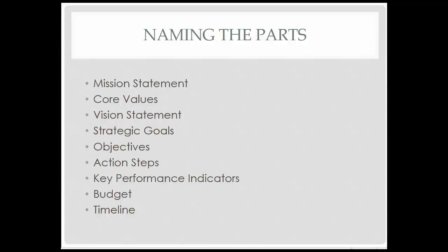When this is all over in May, when we have a strategic plan completed, we're going to have what I anticipate will be about a 30-page document, and it's going to have 9 different kinds of things in it, the 9 elements of the strategic plan. And I want to go over each one of these in this very brief presentation. We're going to have a mission statement, a set of core values, a vision statement, strategic goals, objectives, action steps, key performance indicators, a budget, and a timeline.